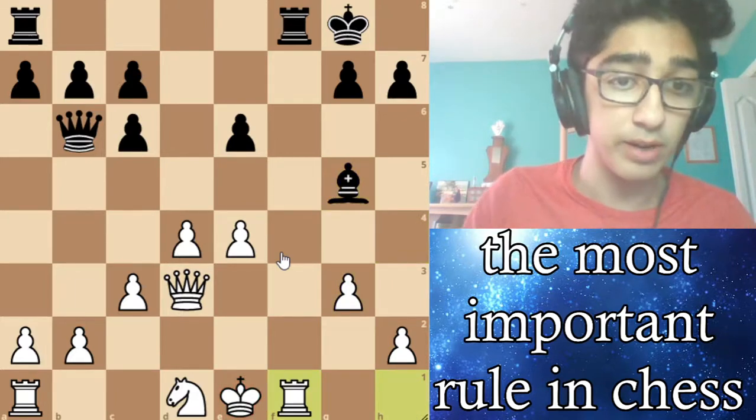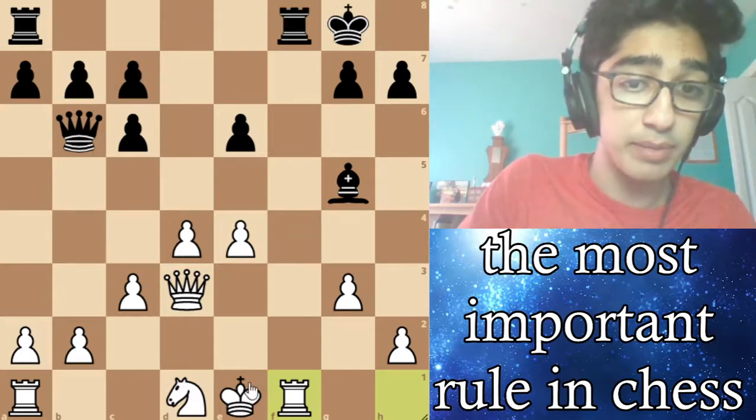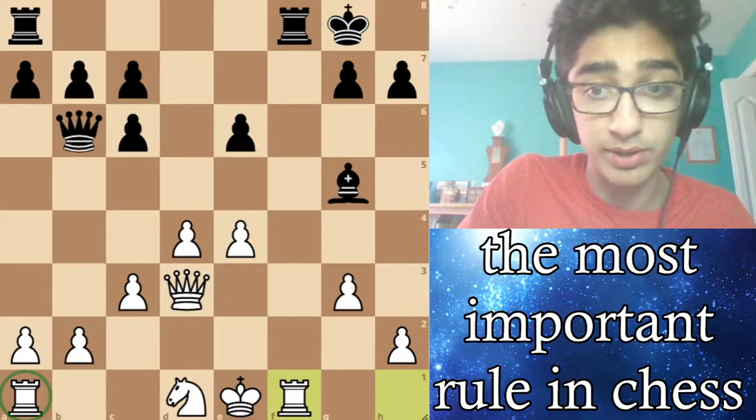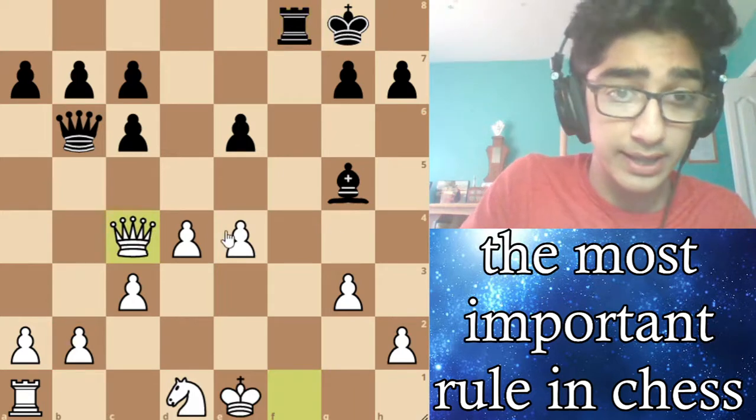Remember, if you're up material, you want to trade pieces. In this case, white is not up material, but they have some less active pieces, such as this rook, so they might want to trade material. Takes, rook f8, queen c4, attacking the pawn.